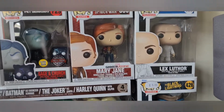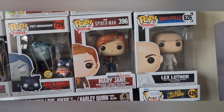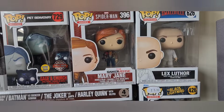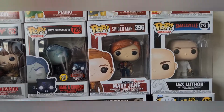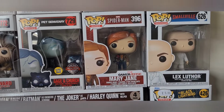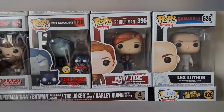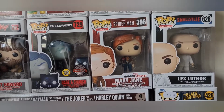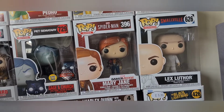So over here, another random one. This is the Gamerverse MJ, Mary Jane Watson with the Spider-Man Teddy. This is from the Marvel PS5 Spider-Man game. This was just one of the pops that was in my list that I wanted on Pop in a Box, and that's the reason why I've got it. It's a very random pop, but it's decent, and nothing else really to say about it.